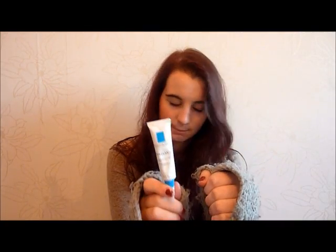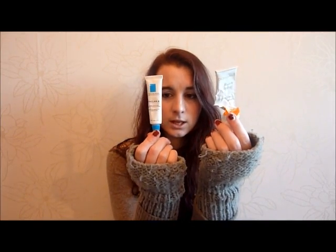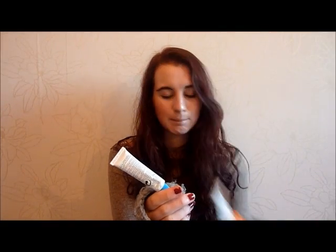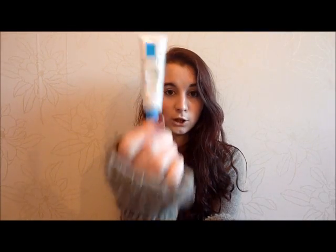As I was watching it, I realised that it sounded very, very similar to my Dr. Hauschka Rejuvenating mask. This is quite expensive, probably in the £20 price range, whereas this is in the £8. Admittedly, this does only have 15 millilitres and this has 30. Sorry, this looks really skanky, it's because I've really tried to get all the stuff out of it. But I've replaced this with this now because this is a lot better.